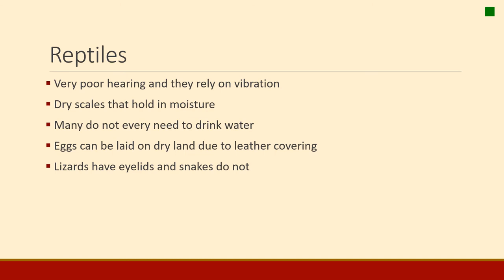And one interesting note, if you're ever trying to figure out if it's a lizard or a snake or a legless lizard, is that lizards actually have eyelids and snakes do not.